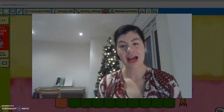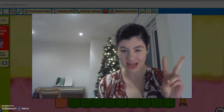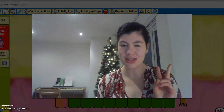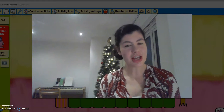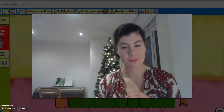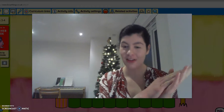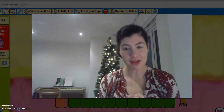In maths today we're going to be thinking all about another skill that we've been learning this year. And this skill is going to be shape. We're going to be looking at 2D shapes. Now can anyone remember what 2D shapes are? Are 2D shapes the flat ones or the ones that you can hold? That's right, 2D shapes are the ones that are flat.